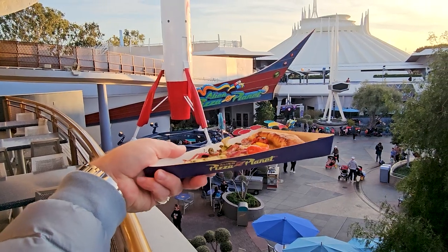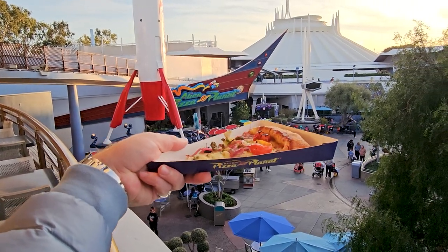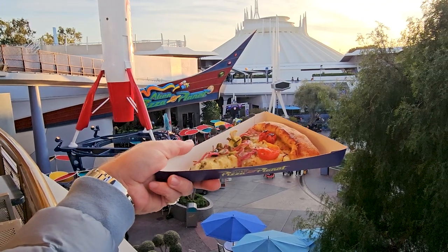The only thing I don't want are those big cherry tomatoes. They're not that cooked through, and I don't really care for raw tomatoes that much. Big chunks of cherry tomato like that is not really my thing, but you can just pick those off or pick around them.